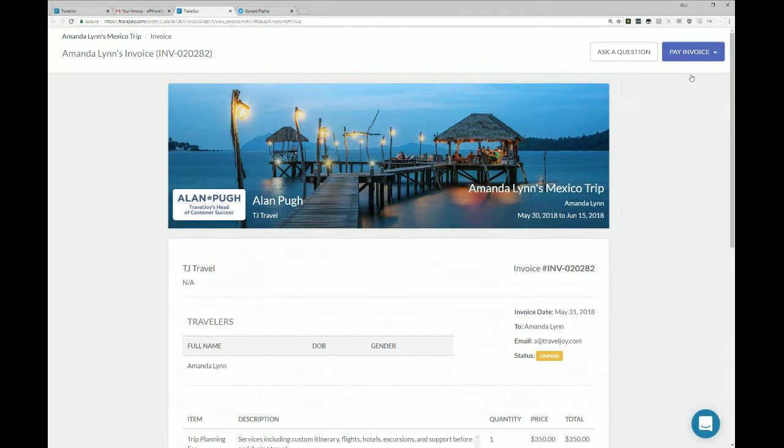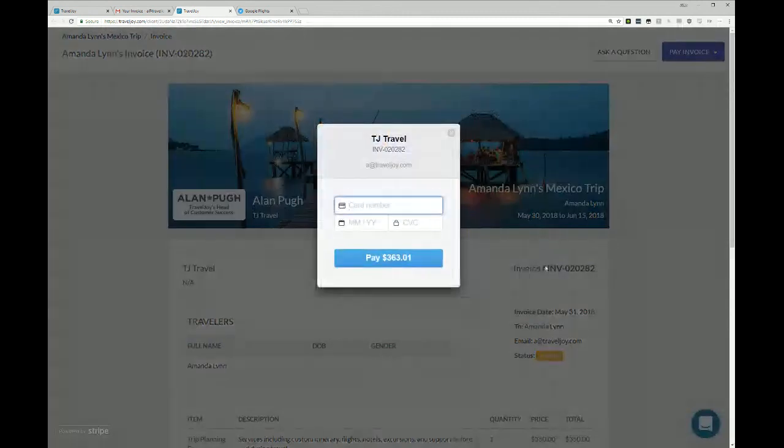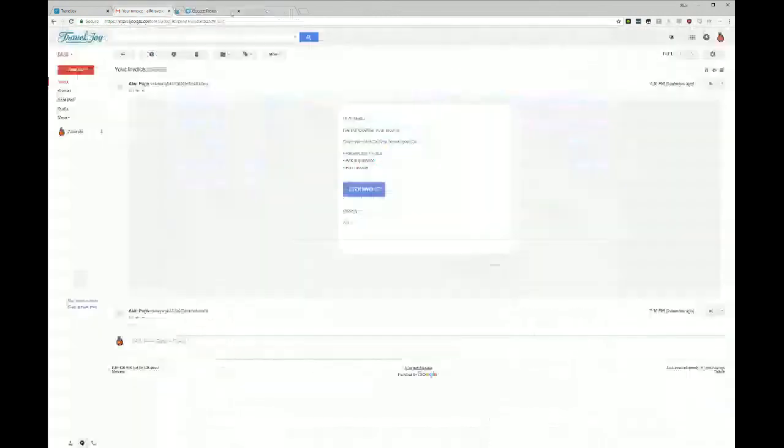So they can choose whichever option they want. And again, we keep it very simple. It's going to pop up a little box to ask for just the basic information, and they can pay it right there. Pretty self-explanatory.